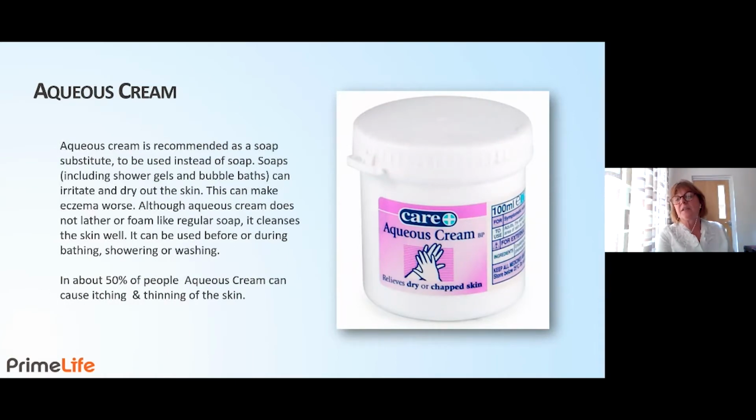This slide just shows us a tub of aqueous cream, and it's something that you probably see a lot of in your care settings. In about 50% of people, aqueous cream can actually cause itching and irritation, and it can also thin the skin. Now, this is something, as I said before, we see a lot in our care homes, and we tend to apply this liberally. But just be aware, if the resident does start scratching or itching into the skin, it could be they're having a reaction to the aqueous cream.